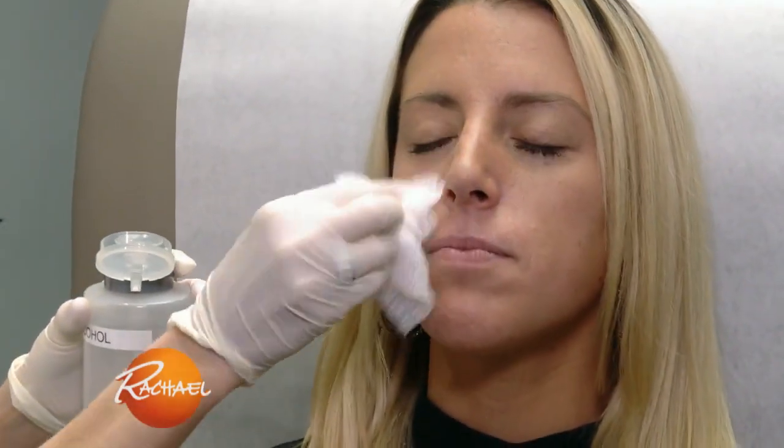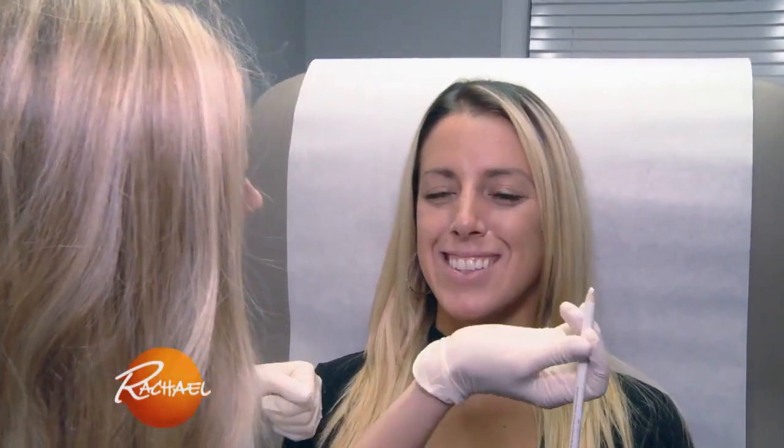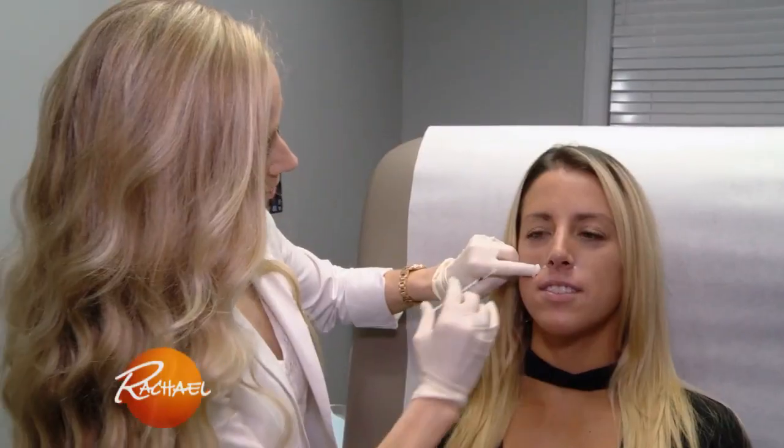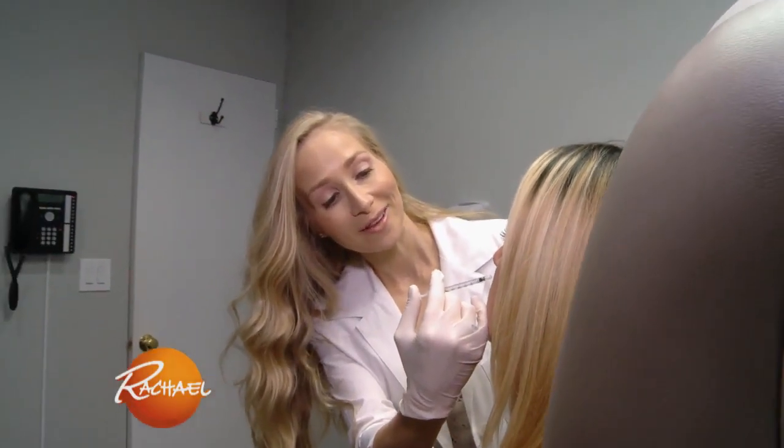Again, a very quick and easy procedure in the office, less than 5 minutes. I literally inject a tiny little muscle-relaxing protein into that muscle. It relaxes that muscle, so the next time she smiles, her smile is a little bit softer. Here's a video of what we did 1 week ago in my office. You can see me marking that muscle on either side of her nose, and then I'm just putting a tiny drop on one side, a tiny drop on the other. The whole procedure's done. It starts to kick in about 3 to 5 days. And now we're ready to introduce you guys to Josephine's new smile.